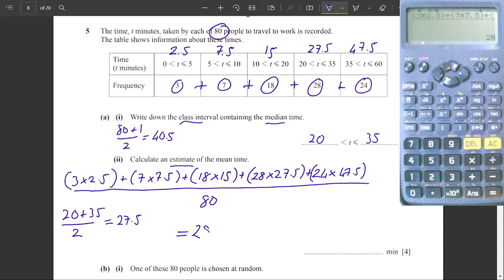Very important now to check. Where is 28 in that table? 28 minutes would be in this group here, which is also where our median was. So that's a good indication that our answer is probably right. But to make double sure, I will do the same calculation at least twice. All right. And then you've got it.